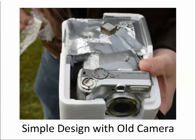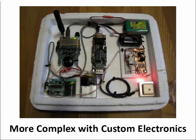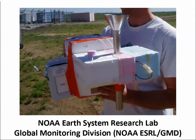That first one was just a simple package. You can see it's a small styrofoam cooler, camera. I think that's an antenna on the top. And then this looks more up your guys' alley. Custom electronics. I think that's a radio transmitter. I don't know. You guys probably know better than me. This is the NOAA Earth System Research Lab, or the ESRL. And they're actually based out of Colorado.